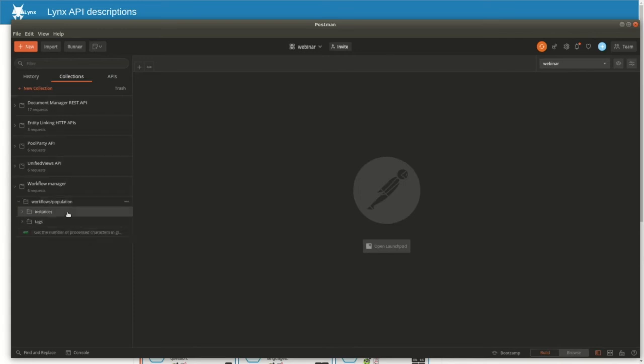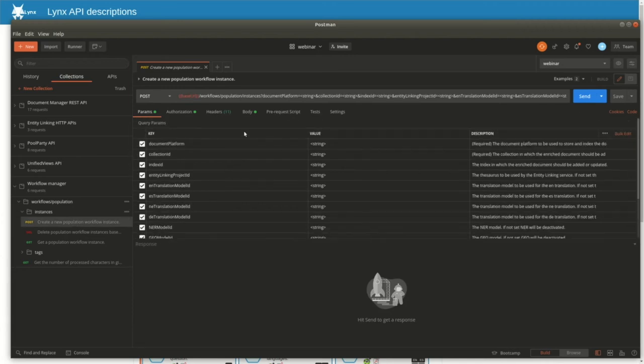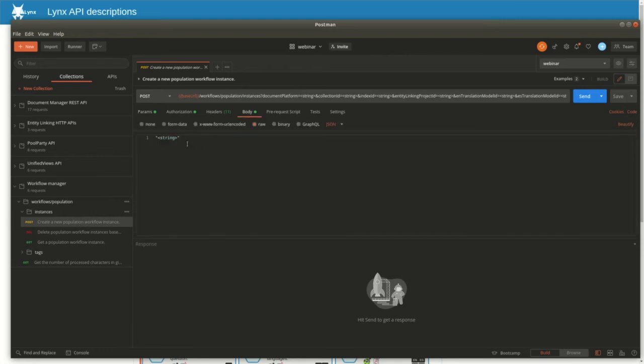The Workflow Manager offers two endpoints. One is about instances and the other is about tags. Let's now create a new population workflow instance. This is a POST request. You need to define some parameters to modify the population workflow, and you also need to provide some input for the body of the request.